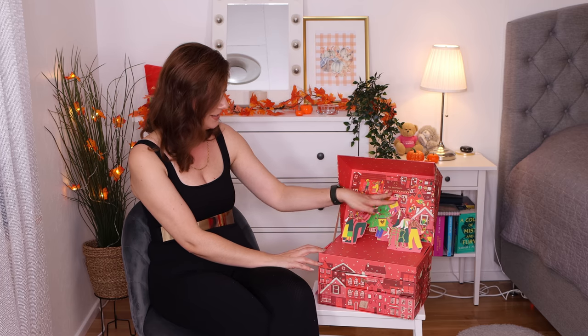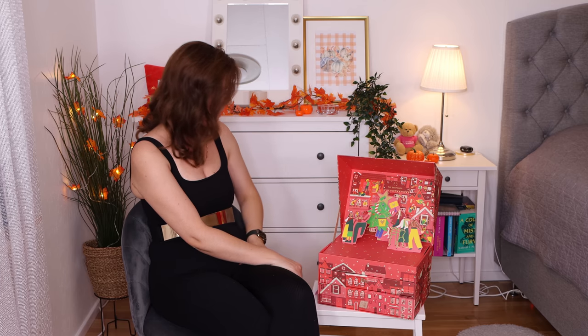And I don't want to throw this one away because it looks so stunning. Maybe I should have it like in a display somehow here in the background. What do you think? Would you like that?